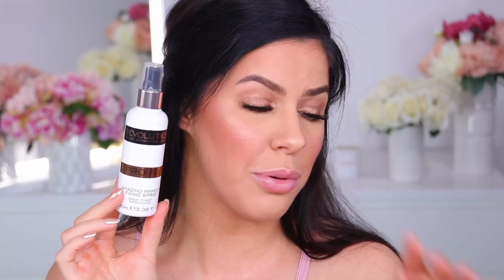Okay, next up I have another really amazing setting spray that in my opinion definitely does the job, definitely keeps your makeup in place, and definitely keeps your makeup looking perfect. And it is from Makeup Revolution, and this is their Pro Fix. They call it their amazing makeup fixing spray. This one has got a little bit more alcohol content in it than the previous one, so it definitely does a great job if you are really looking to lock that makeup in.